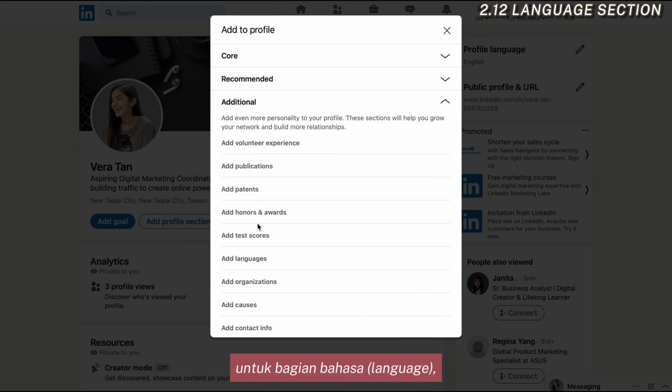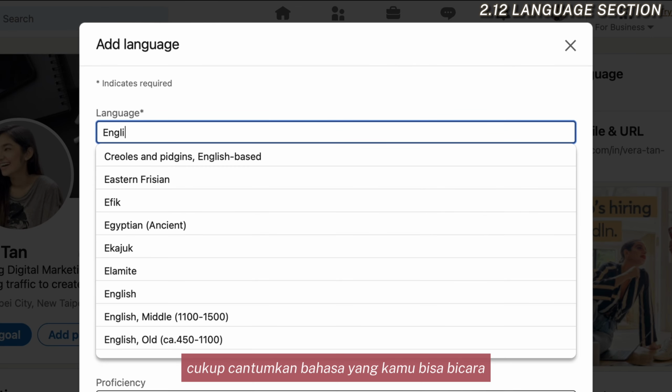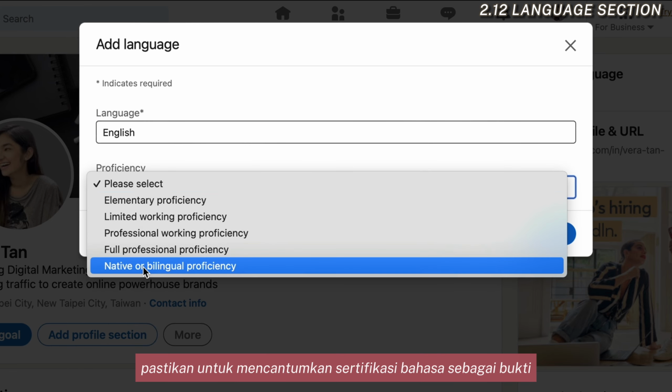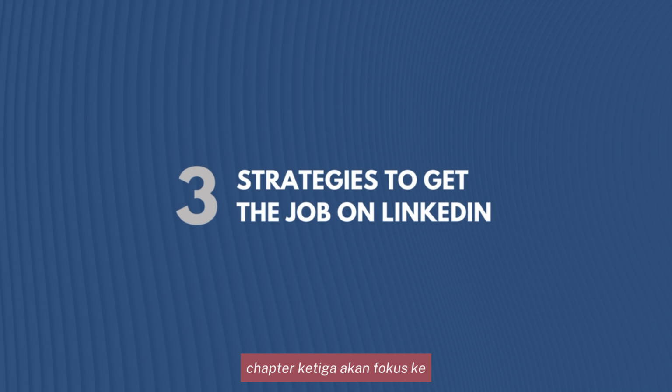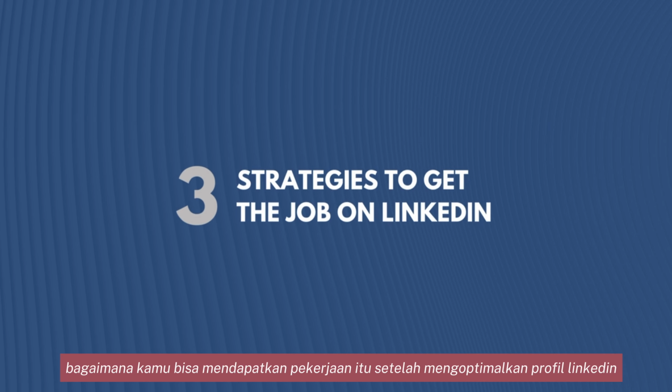For language, only write the language that you can really speak and work with. Ensure that you attach the certification as a proof if any. The third chapter will focus on how you can get that job after optimizing your profile.